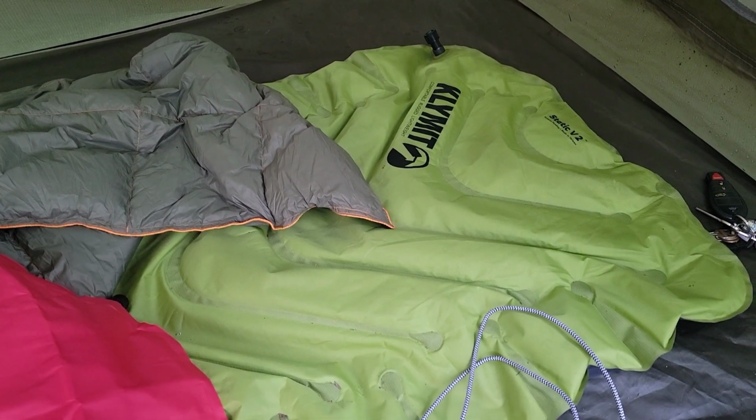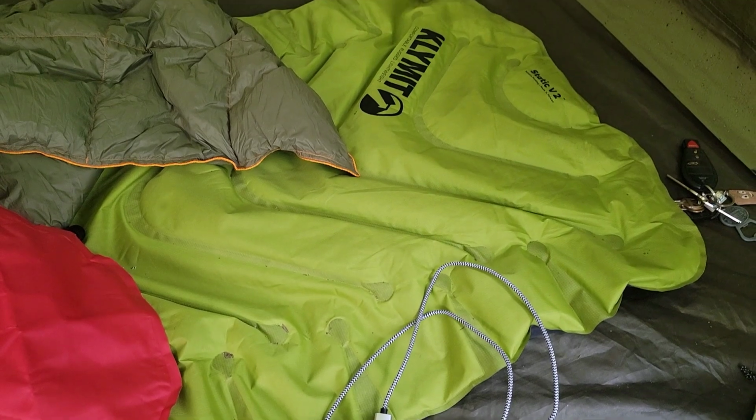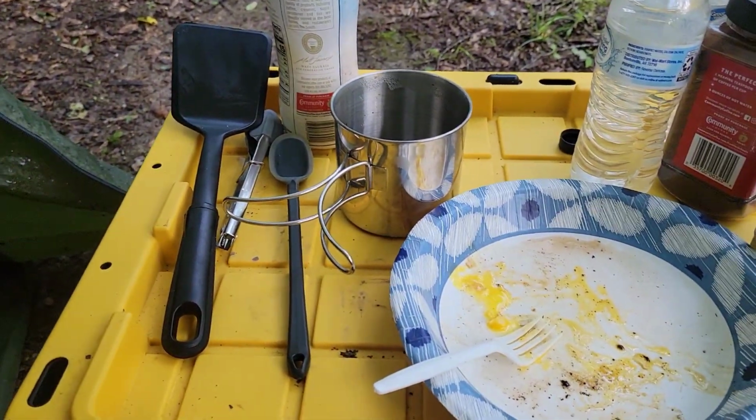This is a quick look at my camping tent setup here, what I got. And get camp cleaned up here, and I'm fixing to get back on the road.